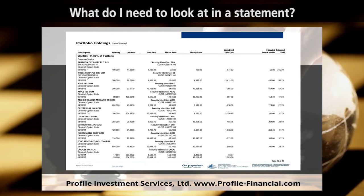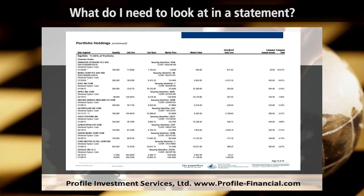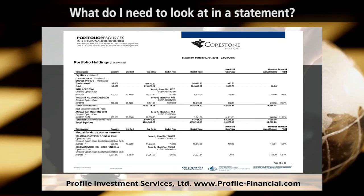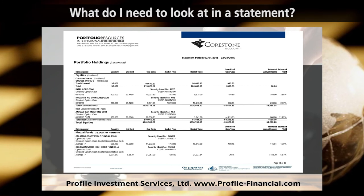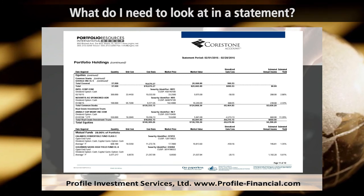And on the right, it's showing you the estimated yield, which is the dividend yield that they estimate the client is going to receive from these stocks. Here are a few more stocks on the bottom. Also, you can see a similar type of thing with mutual funds. You can see the mutual funds section represents 28% of his portfolio. He owns a few different mutual funds. In fact, he owns many different mutual funds.